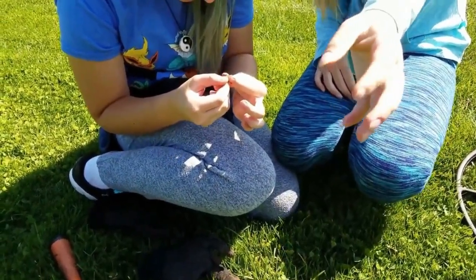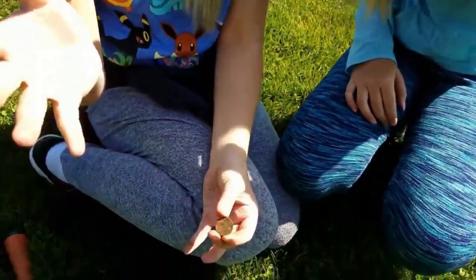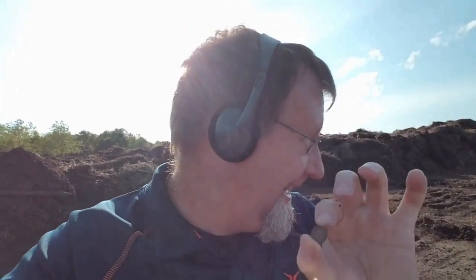Cassie found something here. It's the size of a nickel. Buffalo nickel. Give me the football juice. Oh! I gotta keep digging some more here. Let's see what else we can get.